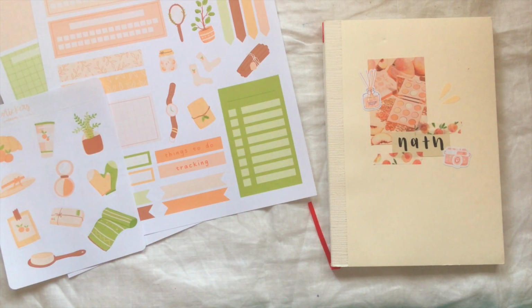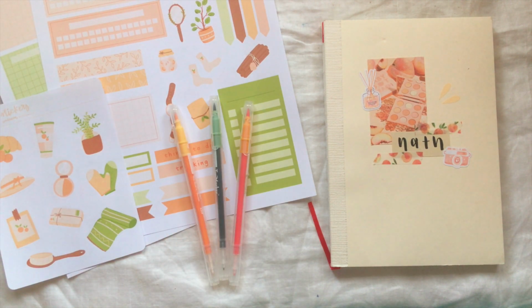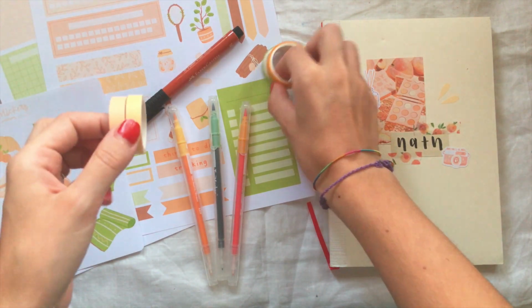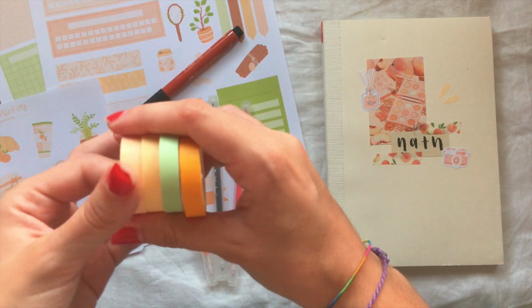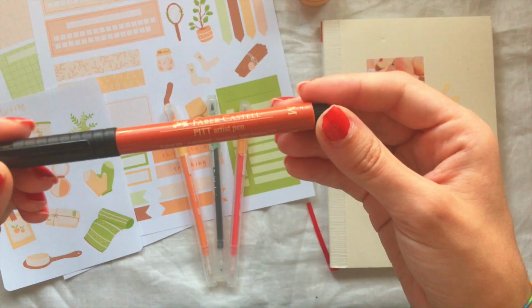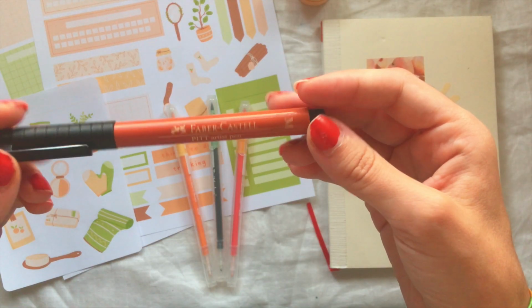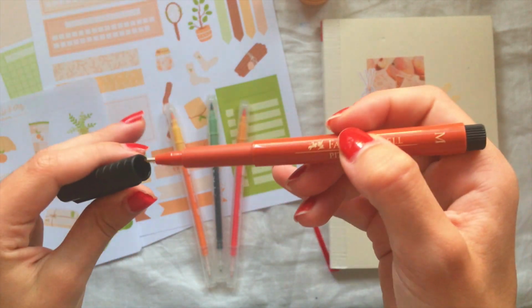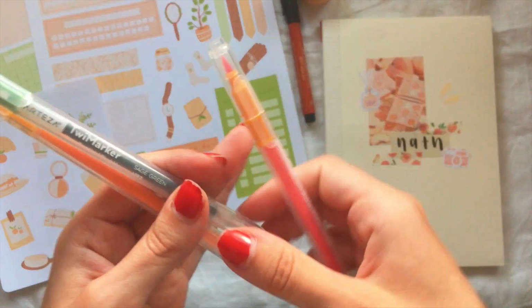Today we are going to set up my August spreads together. The things I'm going to use are my A5 Midori notebook, my Arteza brush pens Twimarkers. As a fine liner I'm going to use this reddish brown Faber-Castell Pitt Artist, and the stars of this setup are going to be my Patreon goodies.